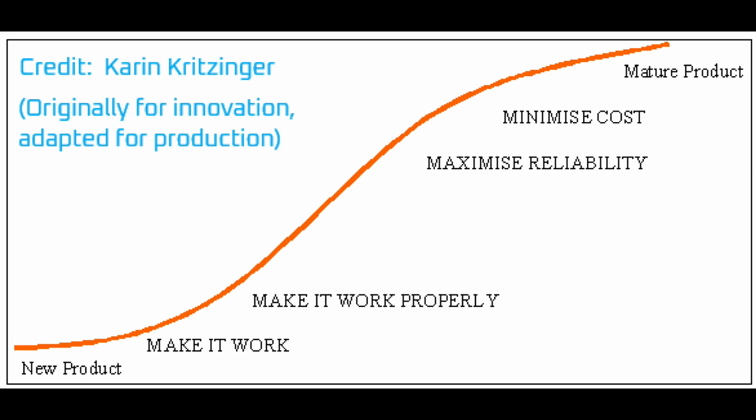The natural progression of a production line is to get the line working at low speed, then ratchet up the speed. Along the way, quality is sacrificed. Once the target speed is reached, the final 2 steps are to increase quality, which in the case of batteries means reliability, and to hit the cost targets.